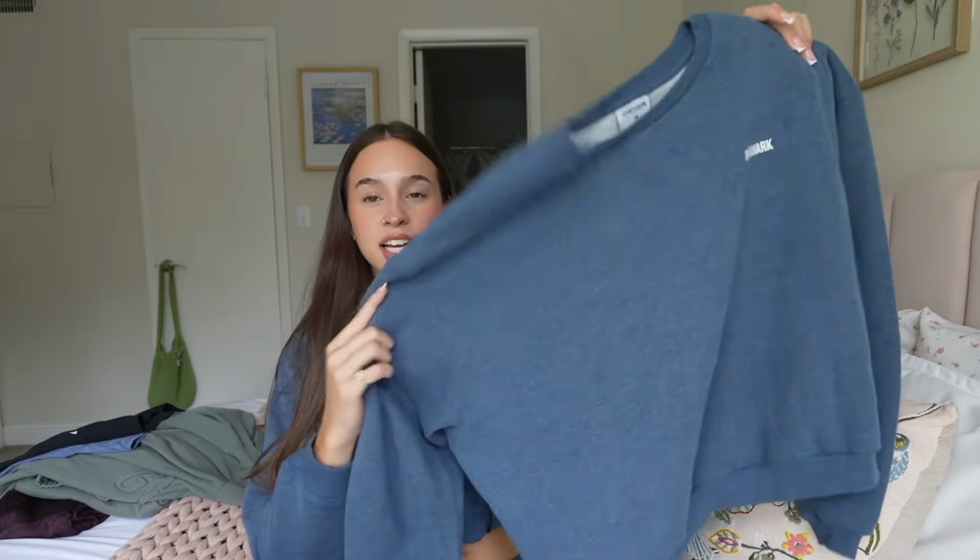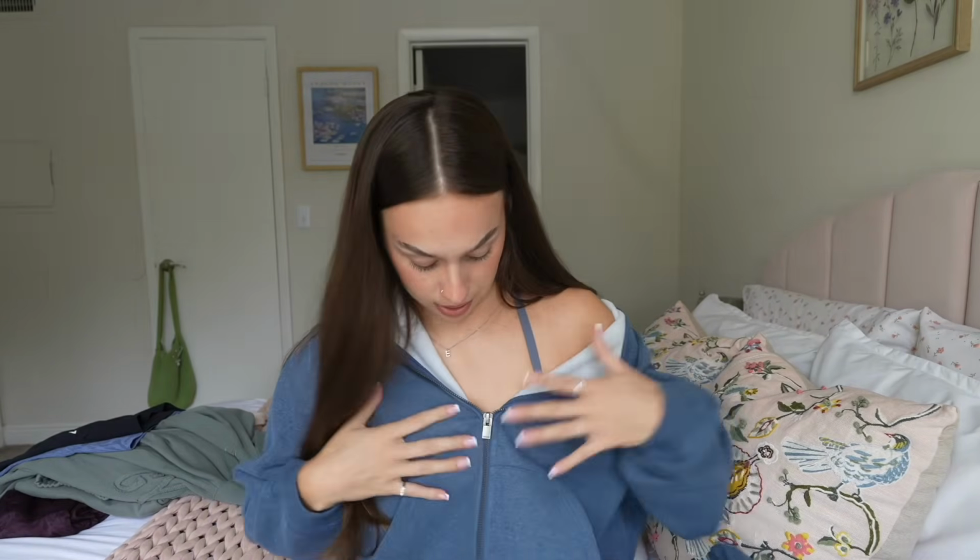I like these because they are cropped, but they're not like to your belly button cropped. Like I can wear the sweats kind of lower rise and this still will hit the top of my pants. So you're not full, like right under the bra, full belly out in this. And like I said, this is a medium on me and it's pretty oversized. And I've been loving to just wear it like halfway zipped up, kind of off the shoulder, slouchy like that. I feel like that's super cute.